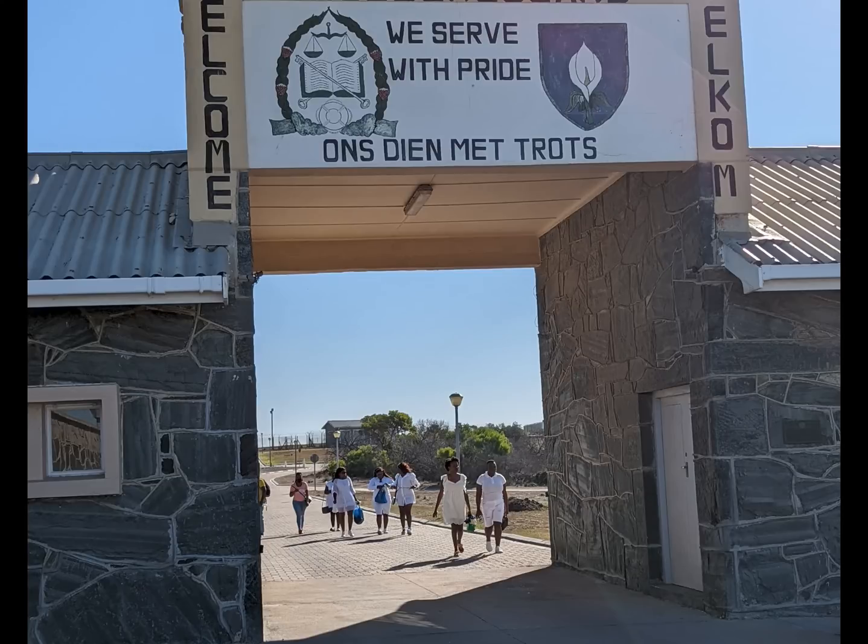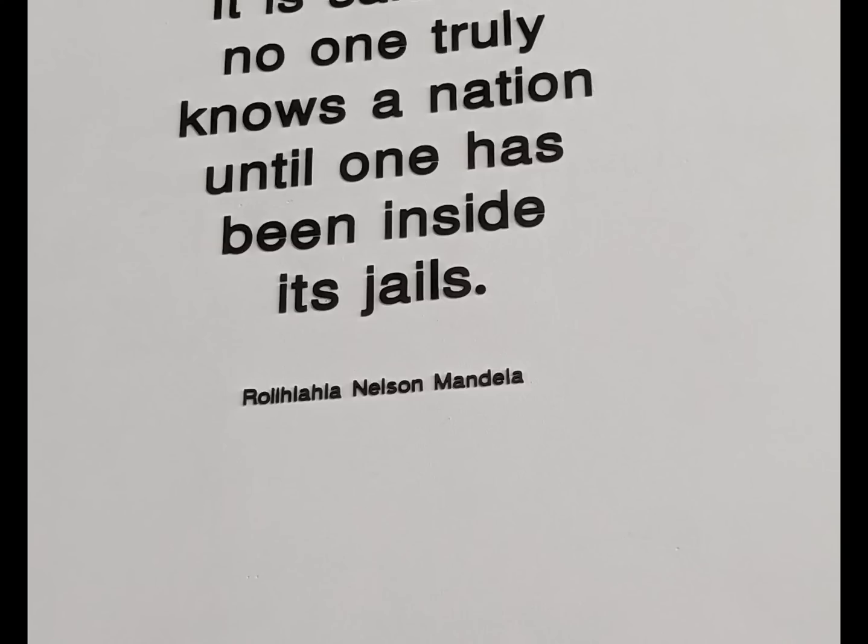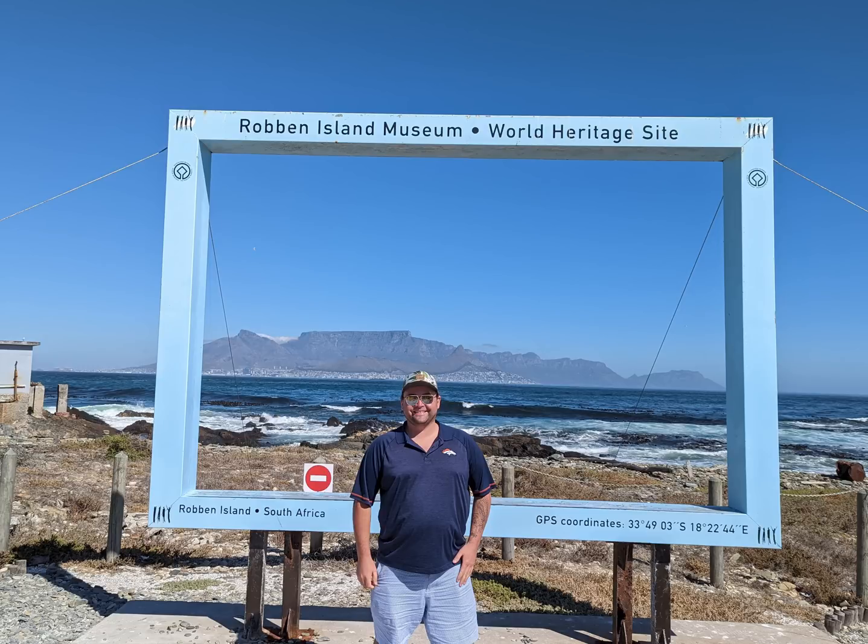So next up, this is my experience at Robben Island. Highly recommend going. You can do a half-day trip there, and it's about a 45-minute boat ride from the wharf in Cape Town. So yeah, very surreal feeling.